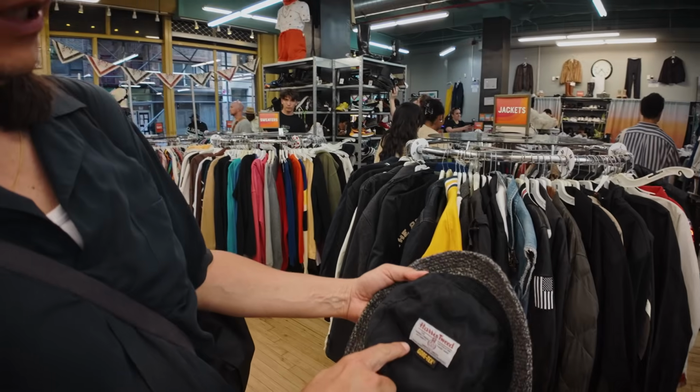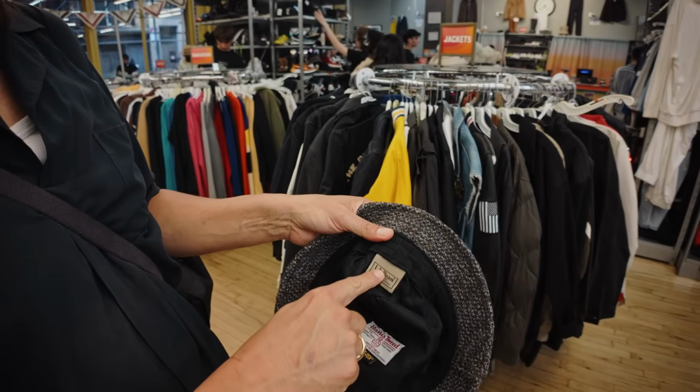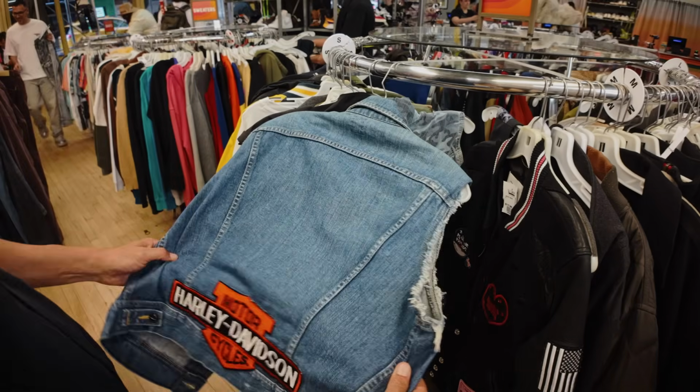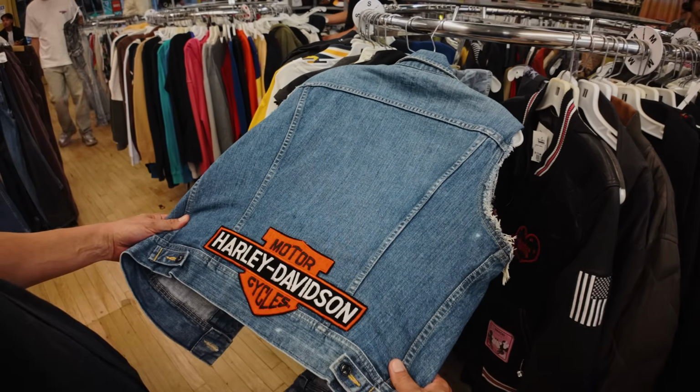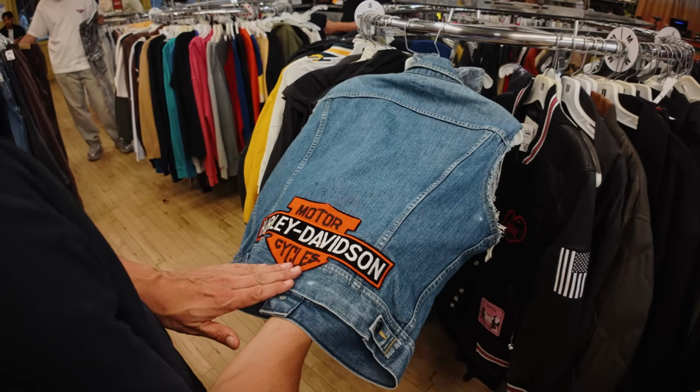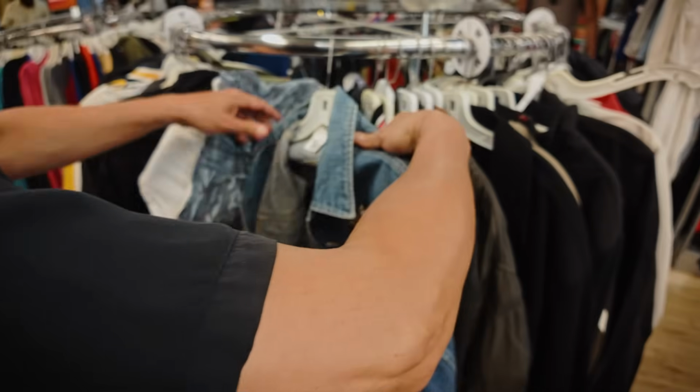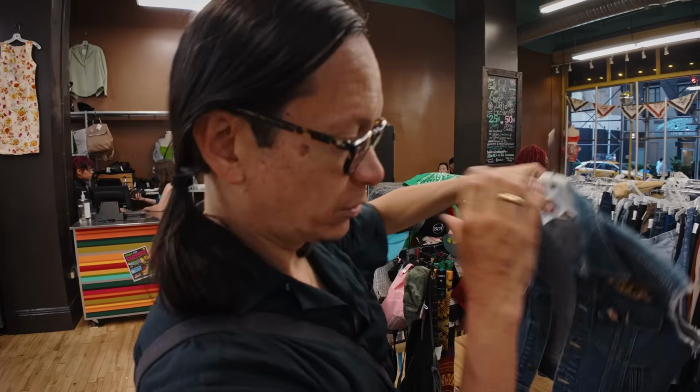This is a Harris tweed. I mean, everyone loves Harris tweed. LL Bean did it. $130. That's nothing there. Denim vests tend to sell. This one is not too bad, actually. So what we have here is a Lee, made in USA, customized. These aren't the oldest patches or anything, but it's pretty cool. Let's hold on to it.